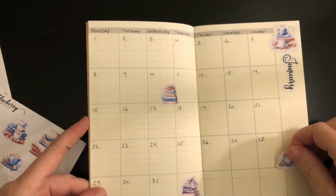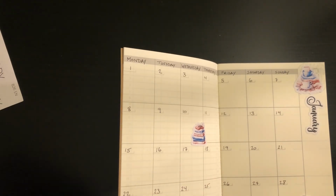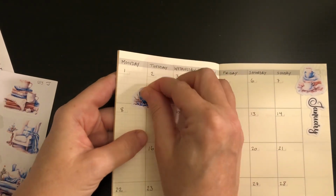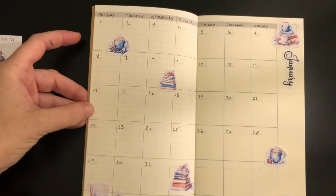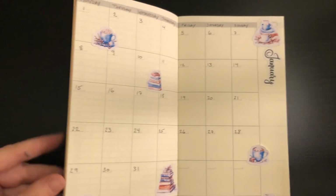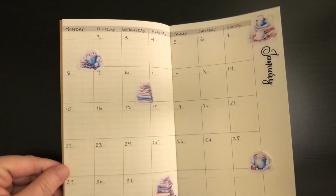But I do like the idea of having this paper copy. Let's see, and maybe we'll put one more there. Okay, I think that's looking pretty good. So this is the gist of what I'll do for each month. Pretty simple, but I like it. Just something to make me smile when I open up each month.